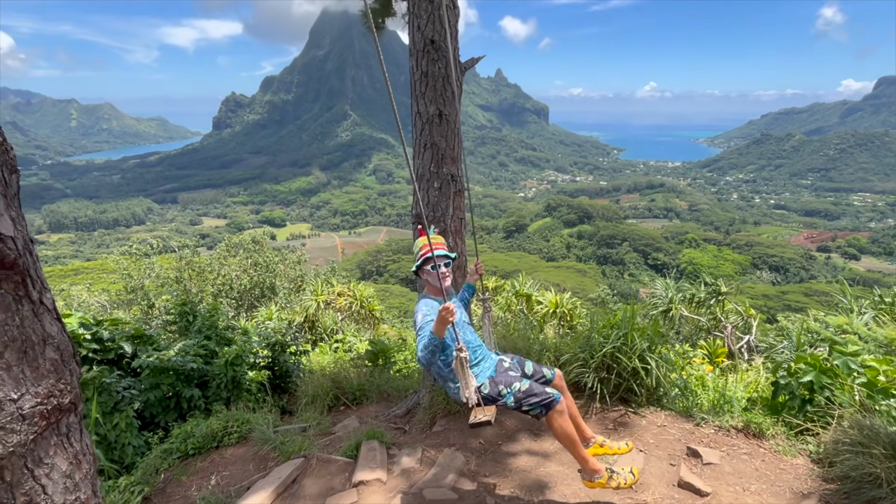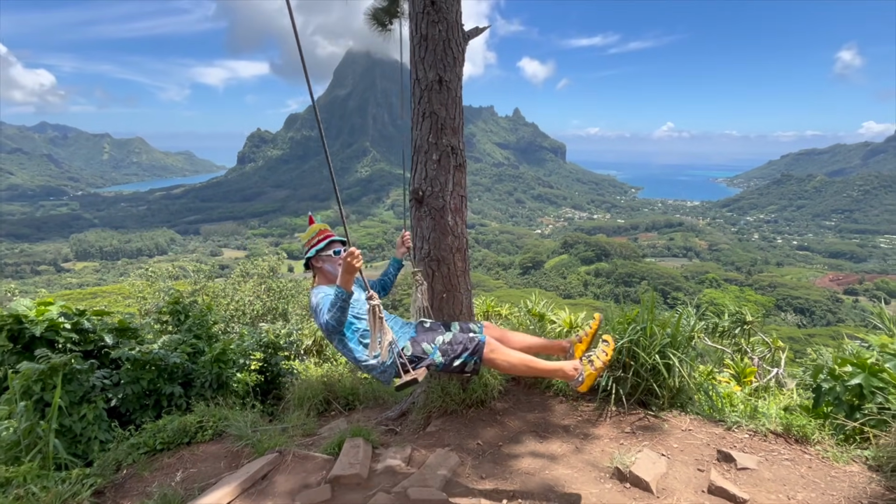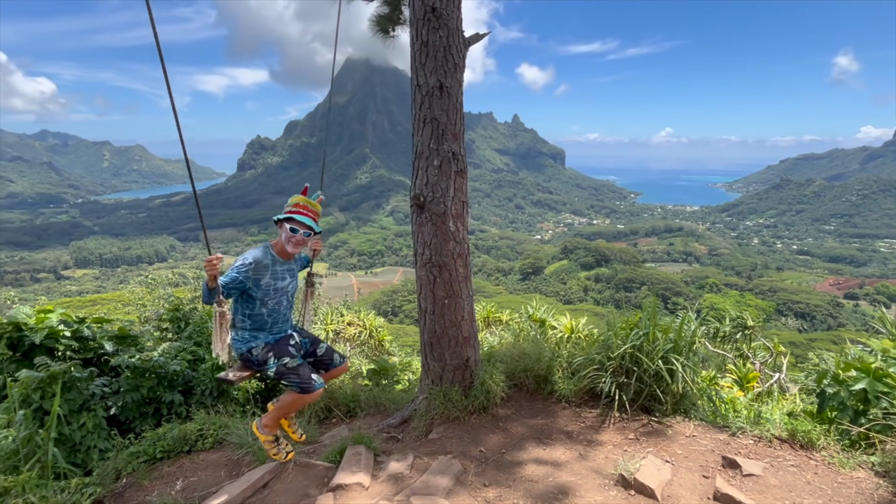Can someone move that tree? Kind of ruining the view. Oh, this is very cool, actually.